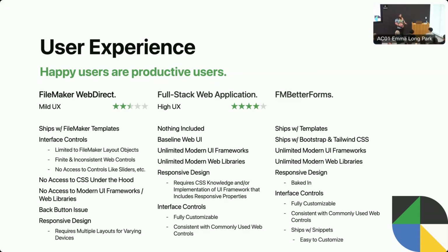The other thing that I want to call out Better Forms for, in a good way, is it ships with these really cool snippets. When I'm deciding what to put on a layout, so to speak, I can go into the snippet library and search multiple select dropdown. When you can make multiple selections in a dropdown? Oh, look, there's a little JSON package that's this big, and I can just drag and drop it right into my page, customize the values that it uses, and I'm good to go.